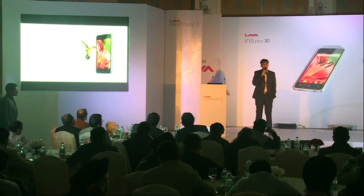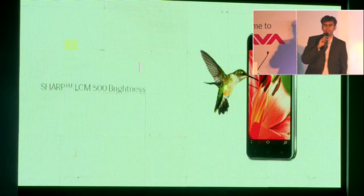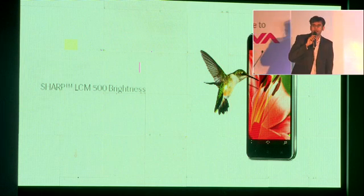A normal conventional smartphone has about 200 to 250 to 300. To give you other references, the Galaxy S4 as well as the LG G2 both use about 450. So we've used a 500 lumens display manufactured by Sharp Corporation.